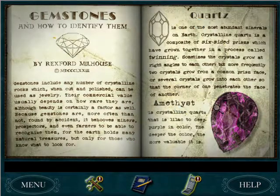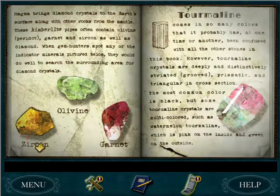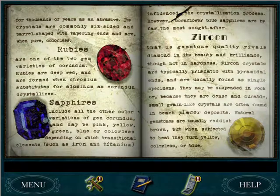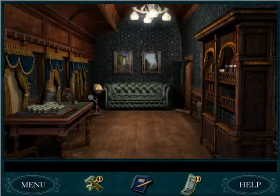So we've got quartz and the varieties of amethyst, which is my favorite. I love that deep purple color. And then citrine and tiger's eye. Then we have diamond, which can be in the zircon, olivine, and garnet varieties. And then we have tourmaline, beryl, aquamarine, emerald, garnet, pyrope. I think that's peridot, that's my birthstone. Corundum, rubies, sapphires. I love sapphires too. Oh, beautiful. Zircon. Interesting. Okay. We have been seeing gemstones around quite a bit.